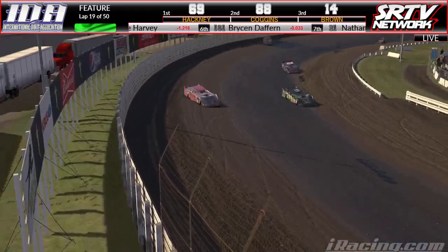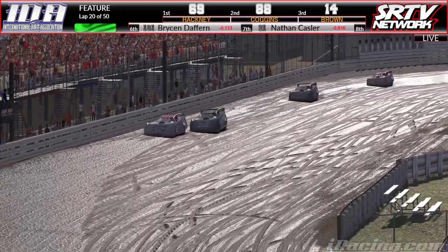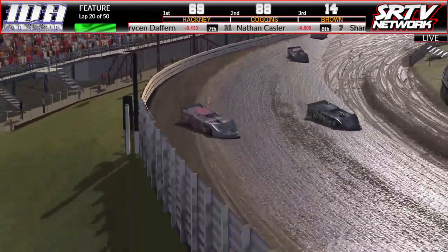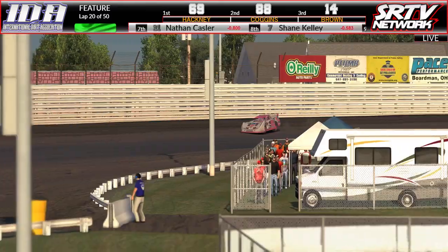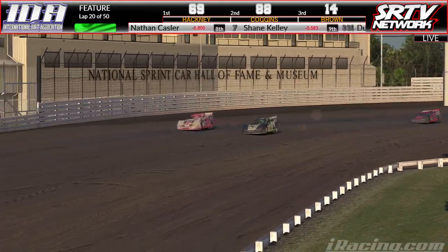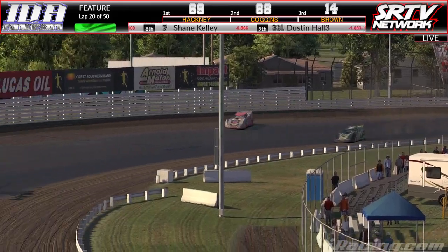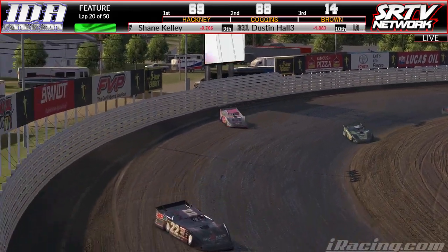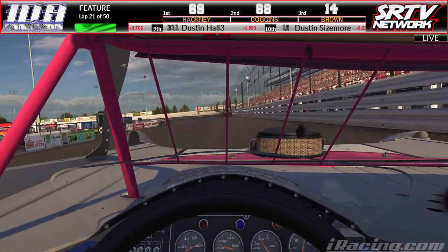Sixth is going to be the 181 of Bryson Daffron. Alongside him is the 21 of Nathan Kessler. Nathan using the bottom as he always does, trying to take over that number six spot here from Bryson. We'll keep an eye on this battle. Let's jump in the cockpit with Nate Kessler as he runs the low line.